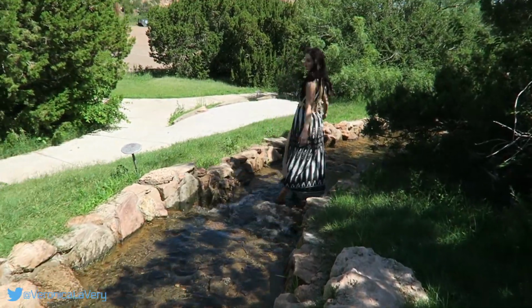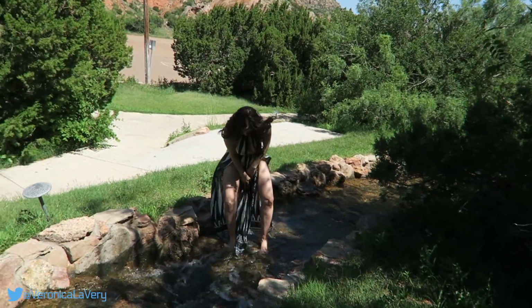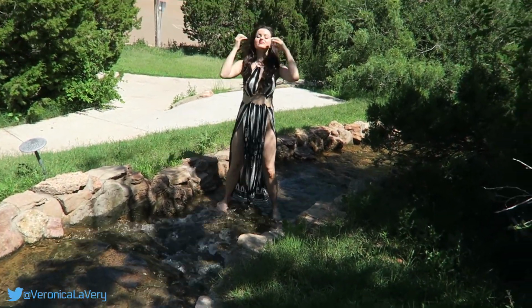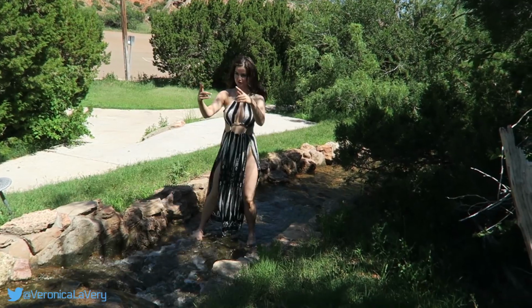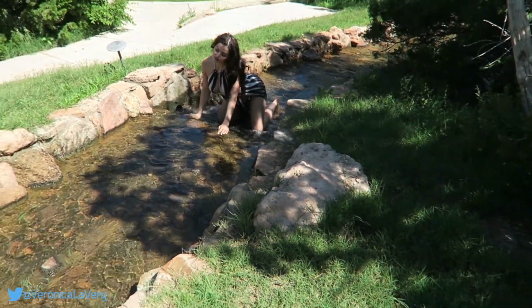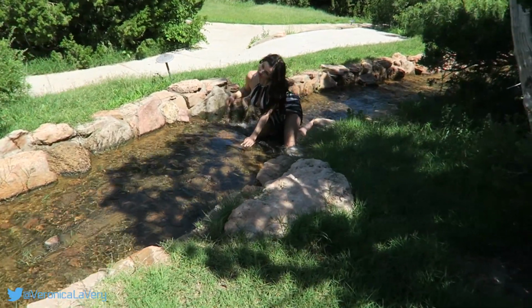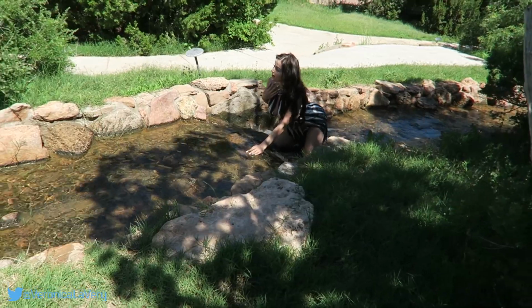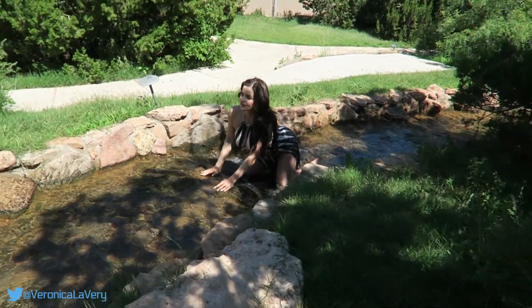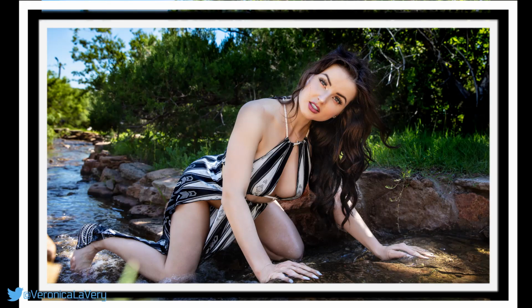And then it got so hot that this was just the best setting for me, and I feel bad for the photographer going into the water with me just to get the images, but this just felt so good. I wish we could just stay there. It was so pleasant, like a natural jacuzzi. It was just so nice. We all needed to cool off. Now off we go, we have more adventures to do.